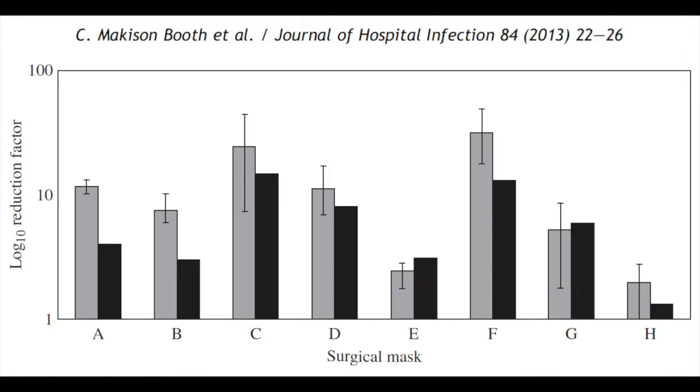For each mask type, labeled A through H here, there are 2 bars. The test was actually done for both influenza virus and separately for non-living inert particles, but we'll just focus on the influenza tests here. They're the gray bars. The bars represent what was called the reduction factor, which is simply the concentration of virus outside the mask divided by the concentration of virus inside the mask.